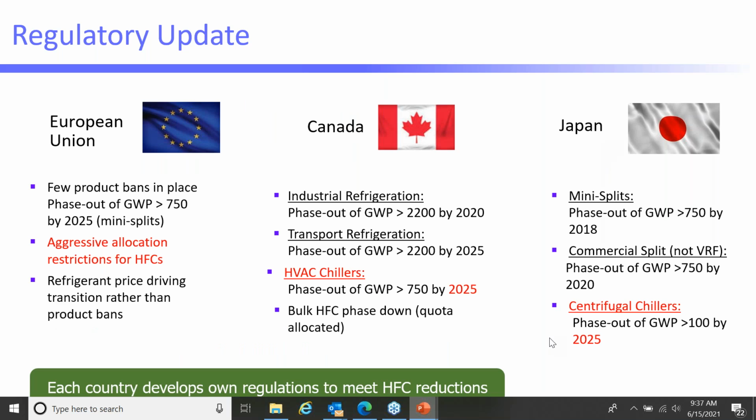Now, if you look at Europe, Canada, and Japan as examples, as we mentioned in the previous slides, Europe is leading the world phase down. It has aggressive phase down allocation on HFCs. And instead of having wide and big product bans, it lets the refrigerant price and taxation of the refrigerants drive the change. It is worth mentioning that in new vehicles, refrigerants with a GWP of more than 150 have been restricted or prohibited in Europe since 2017. So you'll see all vehicles coming with refrigerant R1234YF instead of R134A.